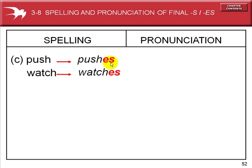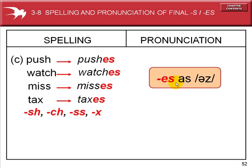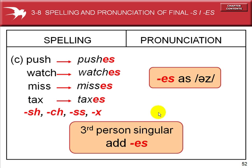Push becomes pushes. Watch becomes watches. Miss becomes misses. Tax becomes taxes. In all of these endings, the SH, CH, SS, and X, to form the third person singular, we must add ES, and it adds a syllable. It is also pronounced as an EZ. This follows the convention of adding an S to the third person singular. To get an S sound, with these consonant clusters, we must add ES, and they add a syllable.